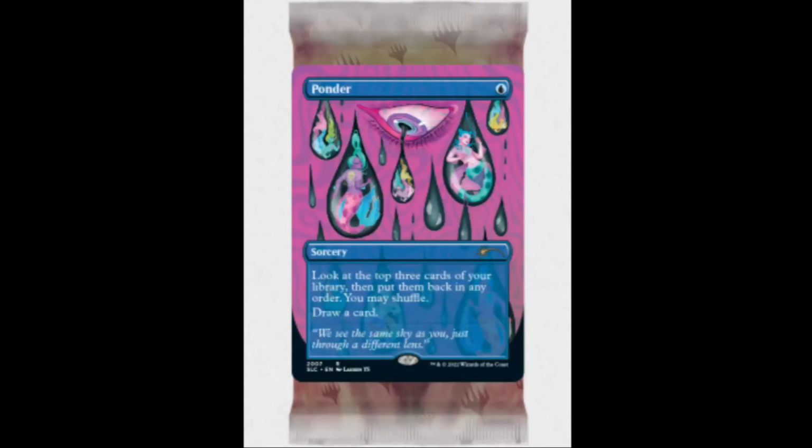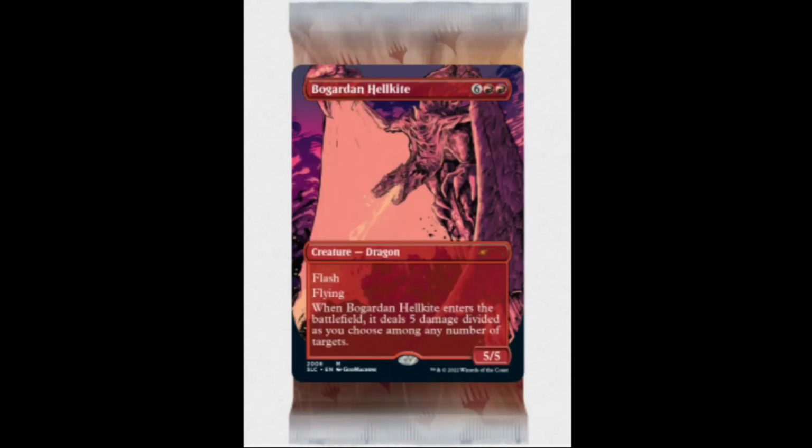Next we have Ponder. Yep, the powerhouse banned in many formats. Look at the top 3 cards, put them back. You can shuffle if you want, or just draw. It's a sweet card, although I'm not digging this art. Too psychedelic, sorry.